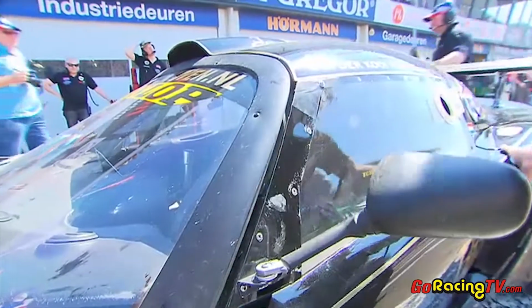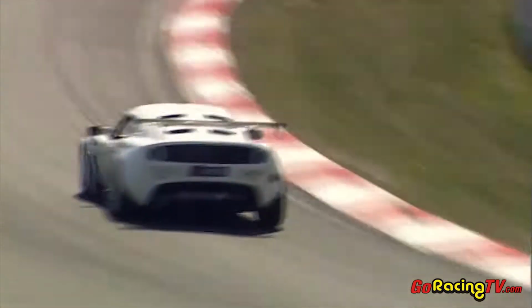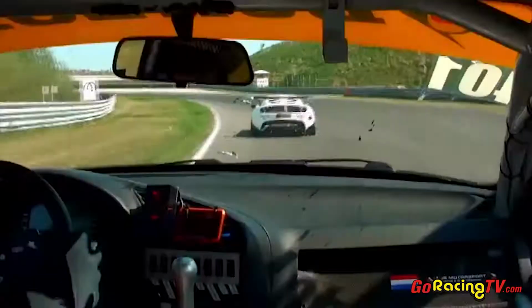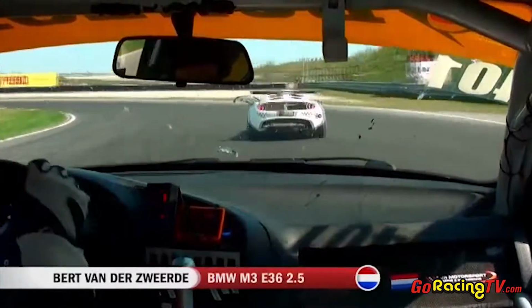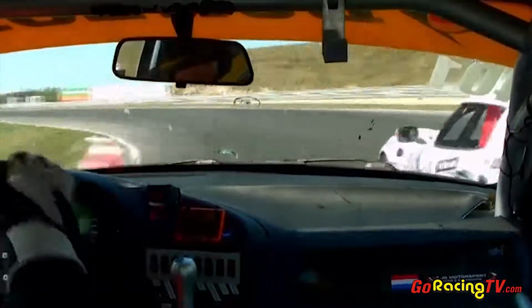Leader is now Guillaume Schultz in the Lotus Exige Cup. Richard van der Bos and Bert van der Zweerde in the BMW 3 Series 2.5 in second place. And Art Bosman in third after the pit stops.